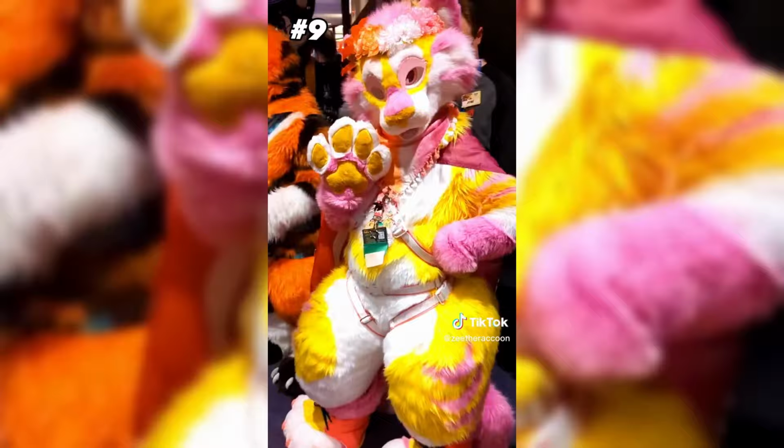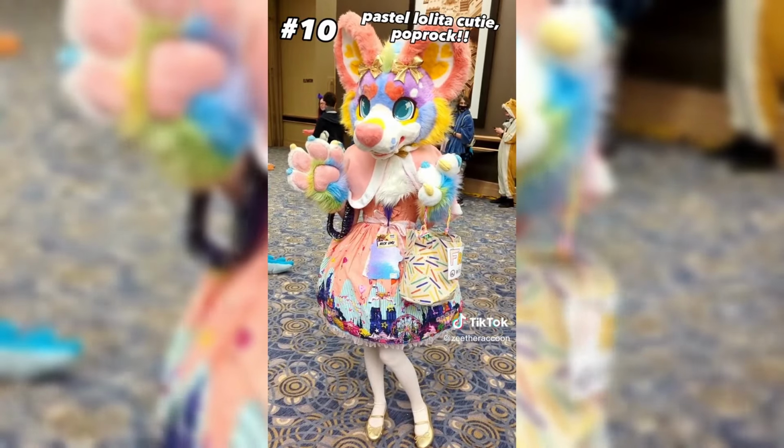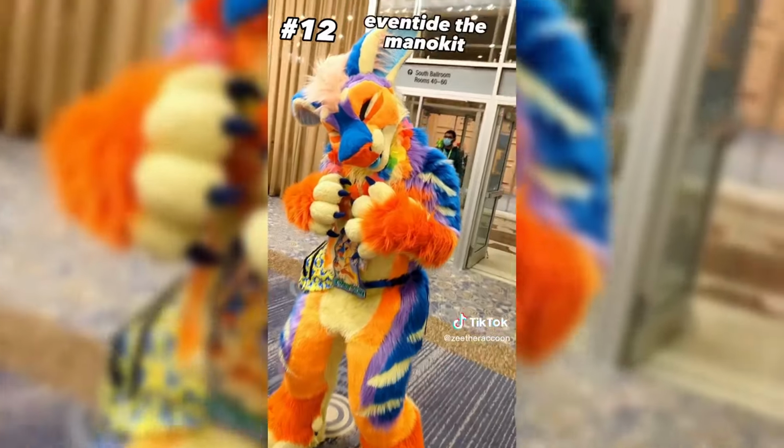Oh my god, the paws. I'm a huge sucker for the strawberry lemonade color scheme. Just look at the gorgeous pastel colors and the dress. Another animal you don't see that often, a leopard suit. Oh wow, the colors in this fursuit are incredible.